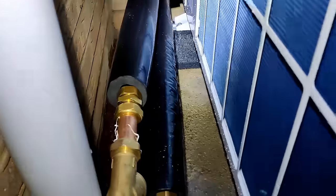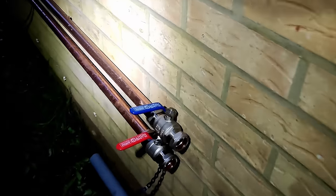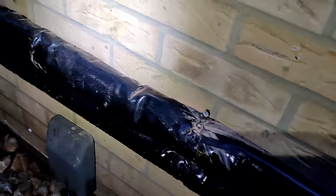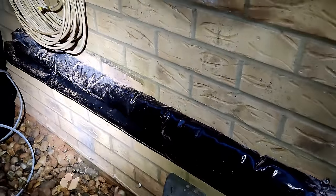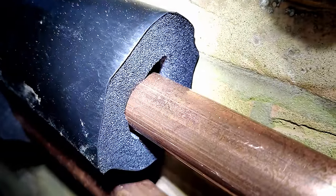And you can see they've got some of the external lagging on there up until those unions. We've got two isolator valves for the feed and return, hot and cold. And we've got a bit more of this external lagging. But unfortunately, the delivery today was meant to send 16 meters of it, and the delivery today only sent 2 meters of it. So you can see it's got like a PVC shell around the insulation foam.